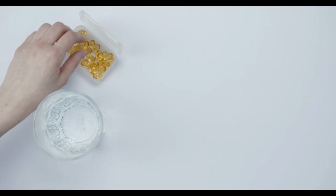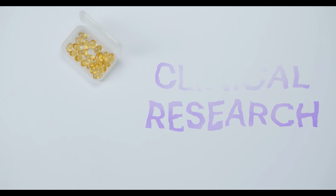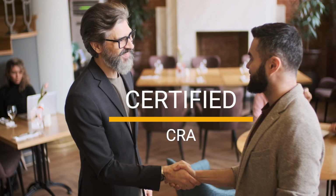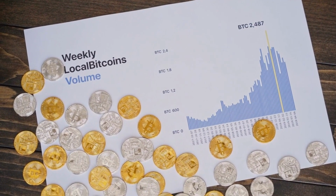Are you looking to break into the fast growing field of clinical research? Or perhaps you're already in the industry and want to accelerate your career as a certified clinical research associate? If so, you're in the right place. The global clinical research industry is booming.